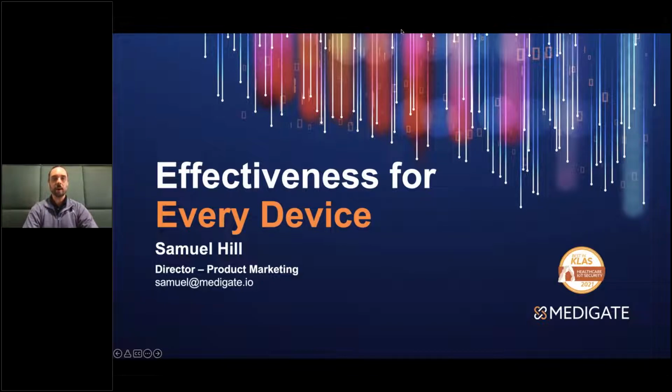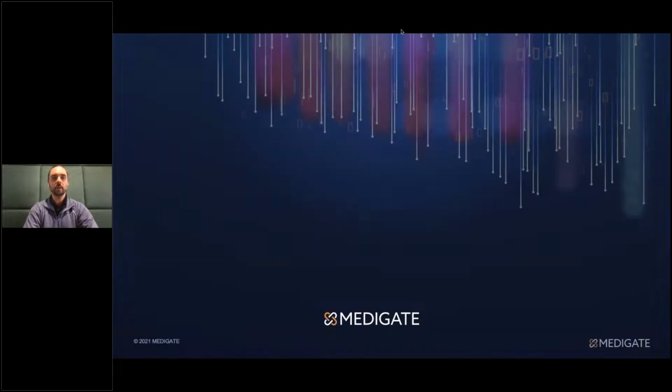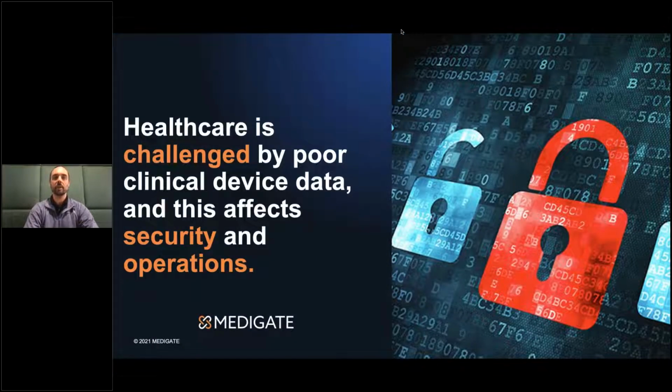But today, I wanted to share with you a little bit around the topics of effectiveness for every single device that's in your organization. As you know, healthcare is indeed challenged by poor clinical device data, and this affects both your security and your operations. On the security side, we need to enforce the right policy so that these devices remain secure. As our trivia question alluded to, many of these devices do store protected health information. They transmit it or they modify it in some way. And so the security of these devices is something that's top of mind, especially to the biomedical professionals who work on them. Believe it or not, they do care about the security of them.